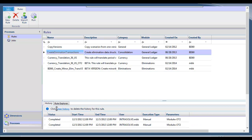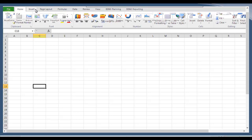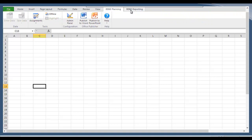Okay. Now let's go into the reporting itself and create a consolidation report. Maybe that uses a tree that we just saw. So I'm going into my Excel interface. On the top, you would see this is my Excel ribbon, very familiar. And on the far right, you will see my BI360 planning and reporting add-ins.